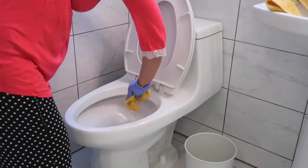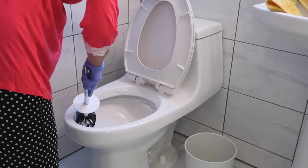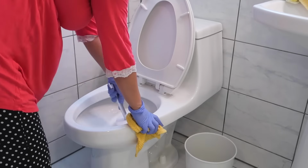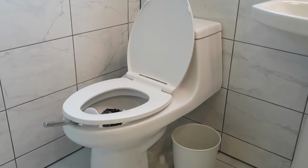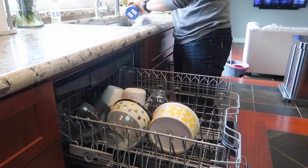This is Justin's toilet, so I clean it about 5 times longer than all the other toilets in the house. I don't know what it is about that guy. Literally, I'll clean it, and then like 10 minutes later, I'll come back, and it looks like I haven't cleaned it in 3 months. I don't know.